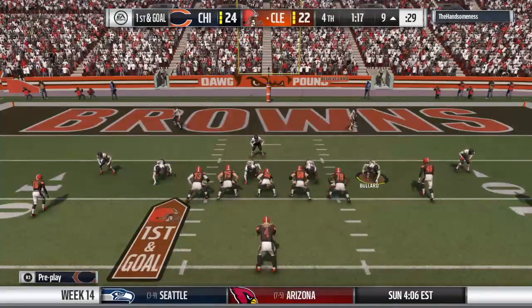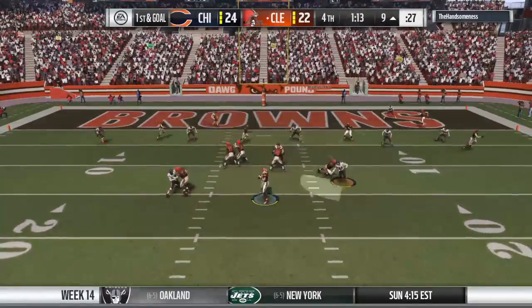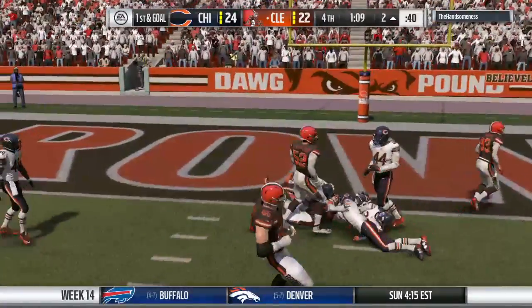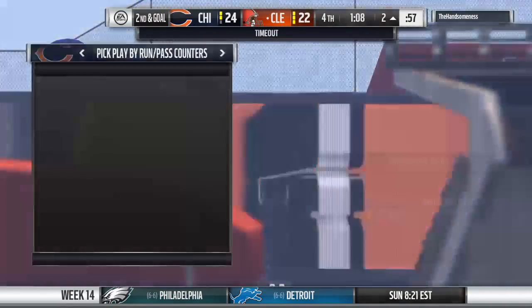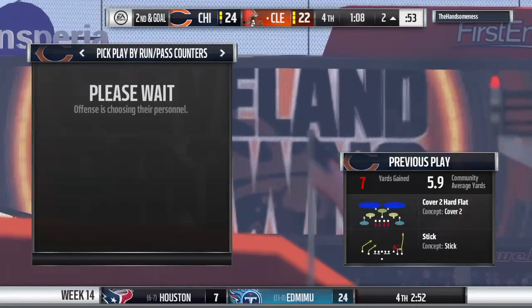They come up in an empty set. 4 wide receivers, 1 tight end. They'll look to throw. Forced out to his left. And he's able to get it down. Now the Bears electing to call a timeout defensively. It's just their first. They've got 2 more to use here in the final stages.